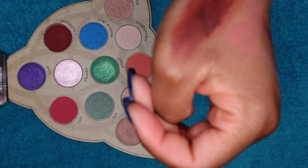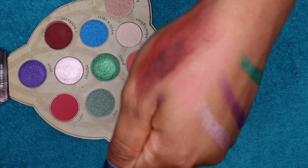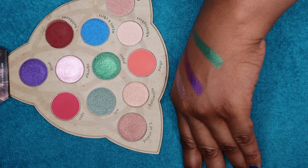A little blotchy, but I guess. I don't know. I mean, of course, these are all going to perform differently with a brush. I don't know what to say about that. But yeah, that looks like a blood clot or something. Looks like I bruised something. Oh, God. Anyways, okay, let's see. Let's do Leo. Oh, that's still on my finger. Okay, let's do Leo, the angel.